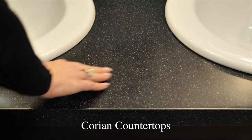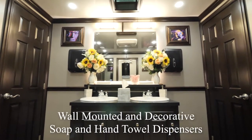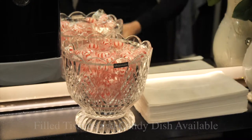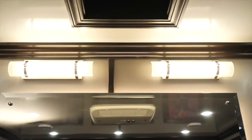The Korean vanity countertop has two porcelain sink basins. The Moen auto shut-off faucets provide hot and cold water options. We have wall-mounted and decorative soap and hand towel dispensers conveniently located. A filled tissue holder and candy dish are also available. There's a large vanity mirror above the sinks with stylish horizontal wall sconces.